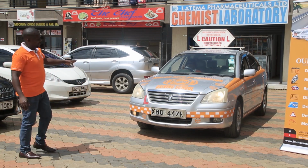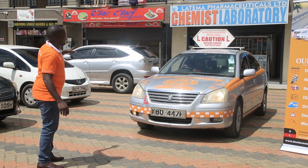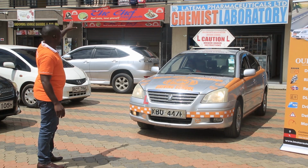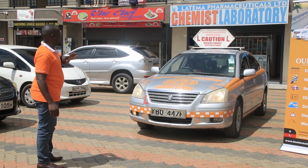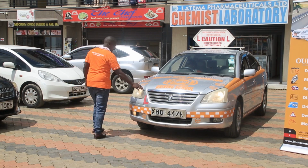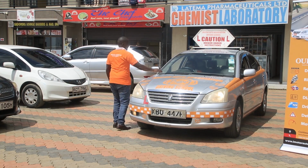Full lights zinatumika wakati gani? Full lights zinatumika wakati you are driving, uko peke yako kwa barabara, unataka kuona mbali, hakuna maybe gari iko mbele yako. So that is when you engage the full lights. Remember one thing, ukiweka dim lights inamulika gari hapa hivi, na full light inamulika gari hapa.